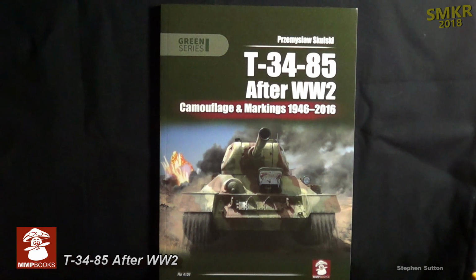This book is by Hamilkar, and this was just released this year in 2018. It's a fantastic book. It covers the Cold War T-34, which was built in Russia. These tanks were produced by 3 other countries: Czechoslovakia, Yugoslavia, and Poland, and they were sold to all countries all over the world. This is a fantastic book.